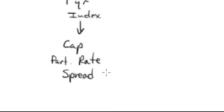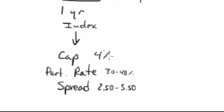Now this spread is different than the spread I talked about over here. This spread is where the insurance company is measuring the volatility and determining a number that will allow them to hedge the risk. And today that number is somewhere between 2.5% and 3.5%. On the participation rate, this means whatever the market does, you get a percentage of it. And those rates, they're down in the 30 to 40% range, meaning if the market goes up 10, you don't get 10, you get 3 or you get 4. And a cap, today's caps are around 4%.